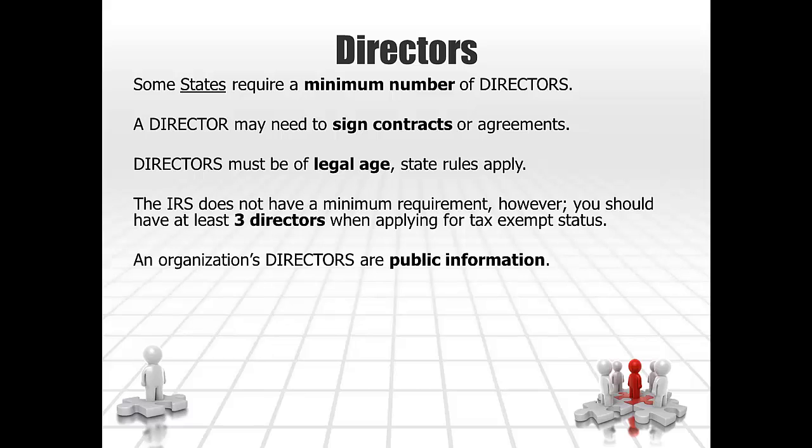An organization's directors are public information. That means that their name and the address that they provide will be disclosed on public record. So again, inform your directors that their name is going to be out there. And for a lot of folks, that's a good thing. They want to be associated with great organizations doing wonderful things.